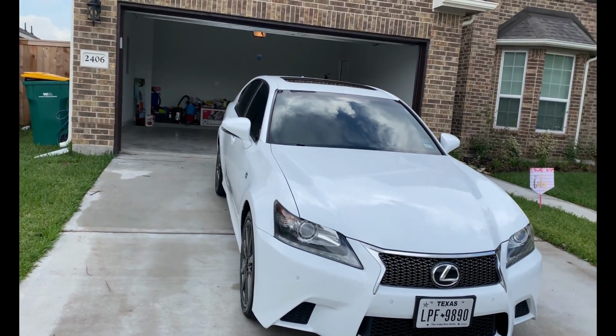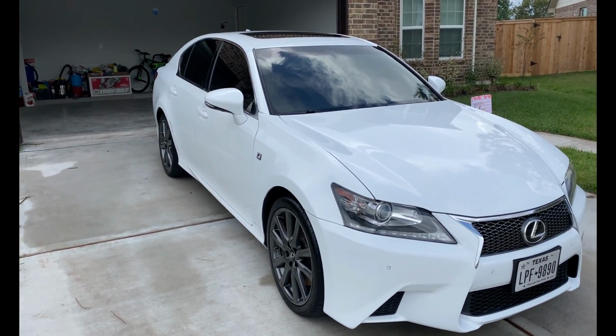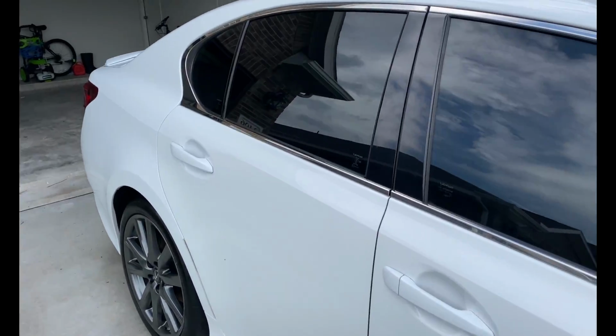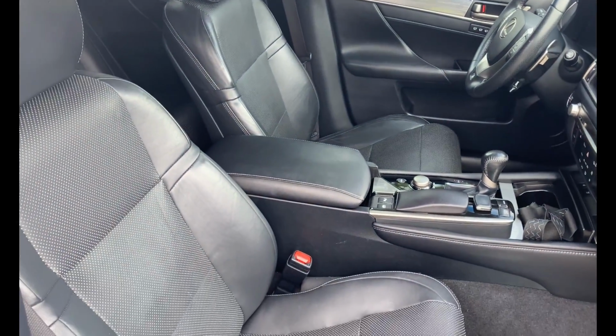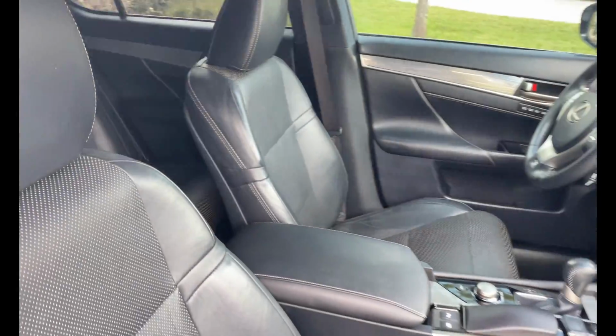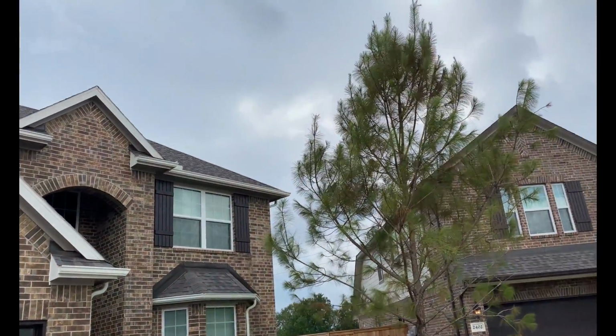I mean, look at this. I'm just overwhelmed. I was finally able to get my hands on one of these, and it's my favorite color combo: pearl white with black interior. Very well kept. Sorry about the wind. The weather's not the greatest here in Houston right now.